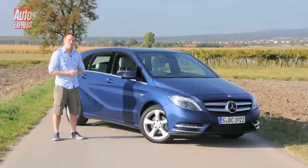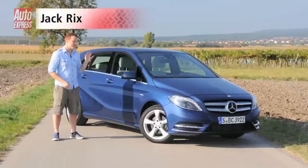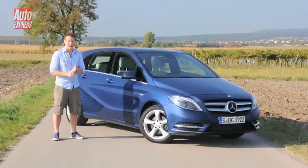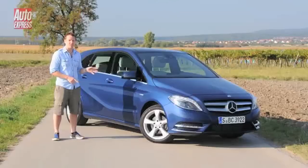It's not often you get this much new stuff with one new car. This is the new Mercedes B-Class, and it not only gets new petrol engines, new diesel engines, it's also got a new dual clutch gearbox and a manual transmission. And this is the first introduction of a brand new front wheel drive platform that we're going to see on the Mercedes A-Class as well.